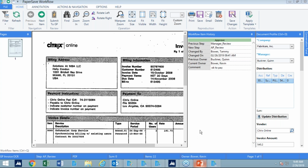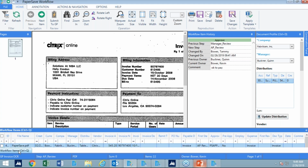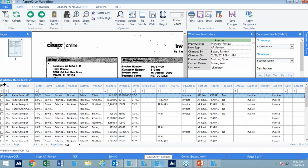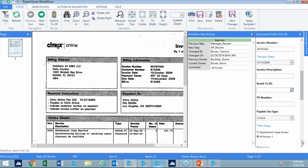Anyways, so at this point, Kevin has 22 documents. Kevin could click all of these and hit submit and make 22 transactions inside of GP automatically. I'm going to do one at a time. The reason for that is because I need to change the invoice number here. PaperSave can check for duplicates. Unfortunately, every one of my invoices are a duplicate, so I have to change the invoice number to overcome the duplicate check that PaperSave does and overcome the blocking of creating a transaction in GP by their rules.